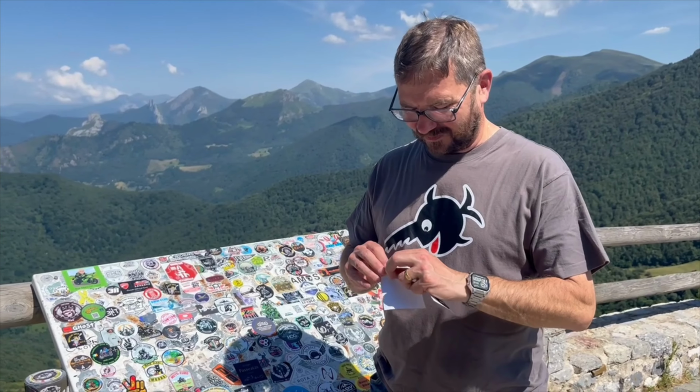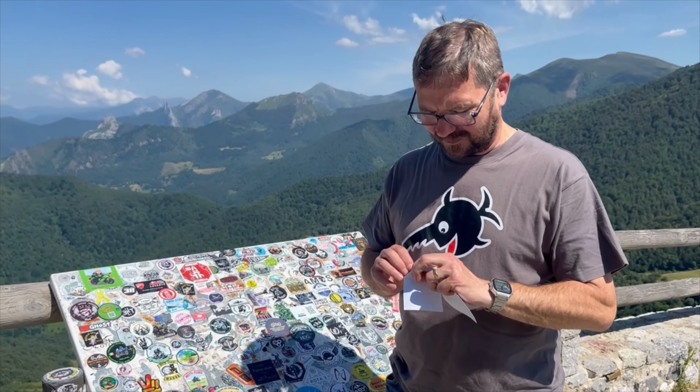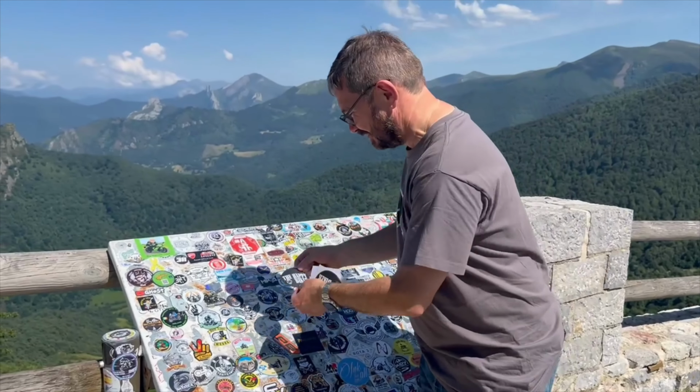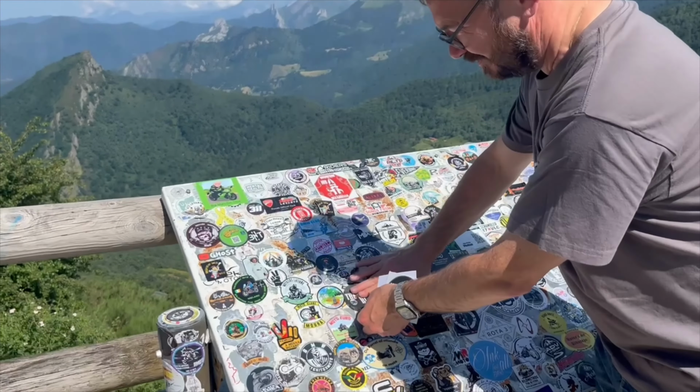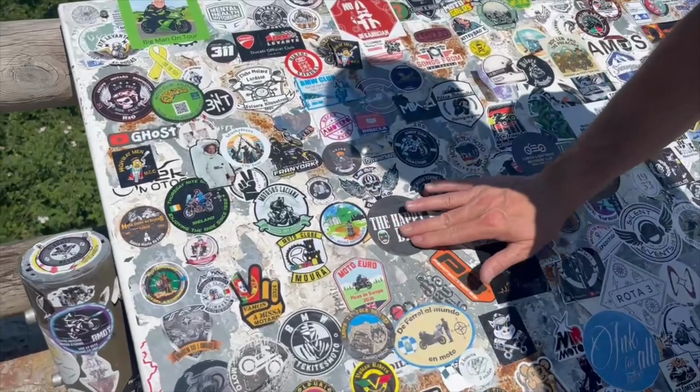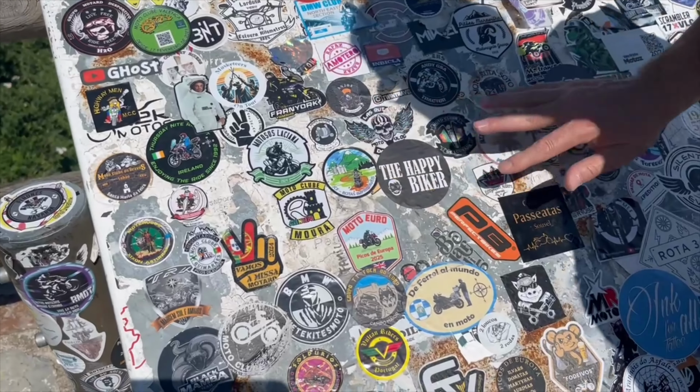But that didn't stop me getting my branding out and putting my little sticker with all the other bikers' logos. If you're planning on coming up here, and I really recommend you do, I've put the latitude and longitude of Deer Pass and the bear statue in the comment section for you.